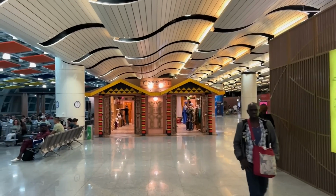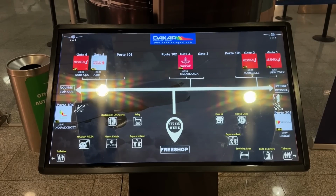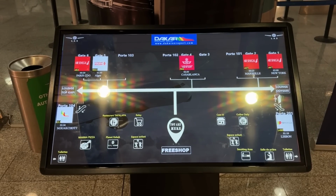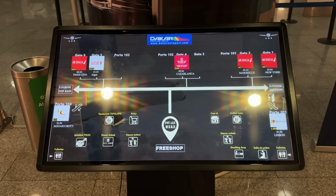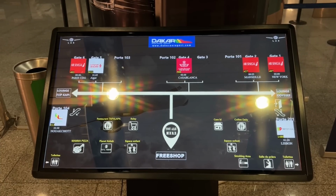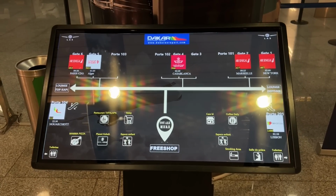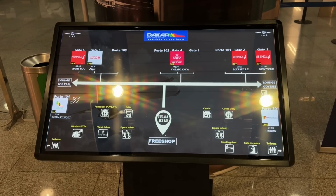After not long in the lounge, it was time to head back out to my gate. Walking back, I found this main sign that shows you all the gates and which flight is out of each gate. I thought it was an excellent way of displaying this, and I honestly wish more airports would display stuff like this. It really helped me figure out exactly where I was and where I needed to go to find my gate, or if I wanted different restaurants and stuff as well.